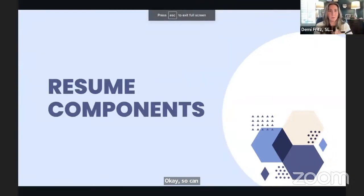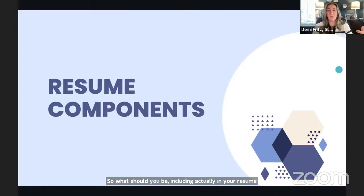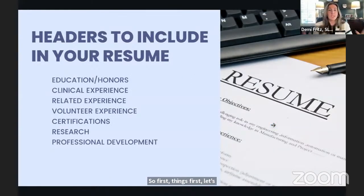Yes. So let's talk about a little bit of resume components. So what should you be including actually in your resume as a new graduate, clinical fellow, prospect student? Okay, so first things first, let's talk about your headers. Education, honors. Now with honors, if you don't have space, this is one thing that you can kind of omit if you don't have the extra space. Yes, obviously employers want to see how successful you were and how smart you are, but they would also rather see your clinical experience instead. So if you need more space, that's the first thing I like to kind of play with and see if I can get rid of or move around.